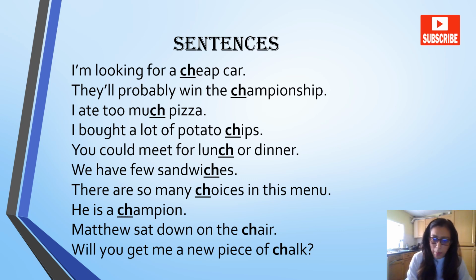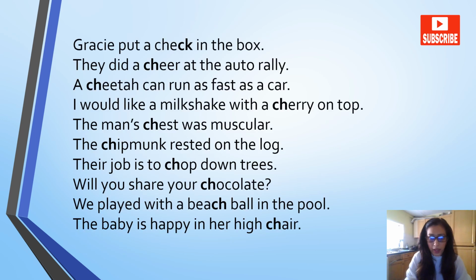He is a champion. Matthew sat down on the chair. Will you get me a new piece of chalk? Gracie put a check in the box. They did a cheer at the auto rally. A cheetah can run as fast as a car. I would like a milkshake with a cherry on top.